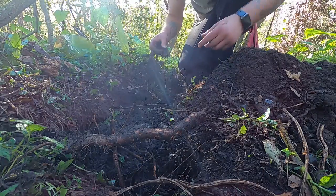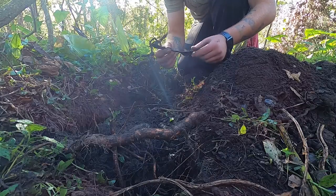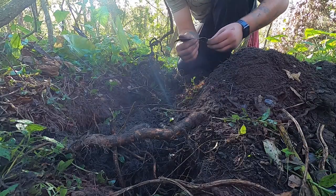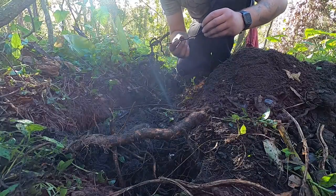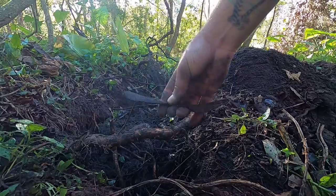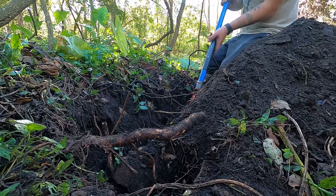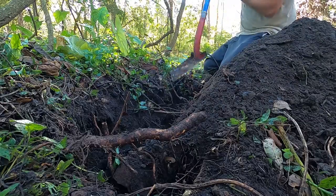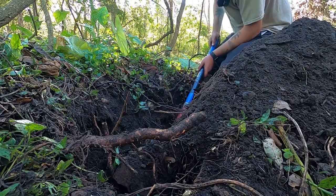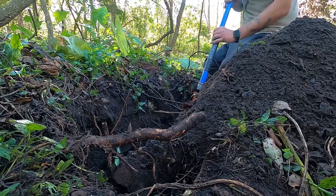We just got forked. Hell yeah. Wish it was a silver fork, but I'll take a copper fork. Hell yeah. Now this one definitely has not been dug before. You can see the lines in the dirt where it's been sitting forever. That's what I like to see.